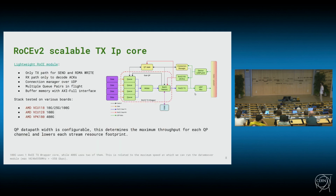Then we move on to the InfiniBand payload, how we actually produce it. So we start with a data generator for now, in purple. We only have the TX path because we don't really need the RX for RDMA write, for example, because we want to push data. We don't want to receive data from the servers. The RX is only there for the ACK, the acknowledge for the retransmission, and nothing else.